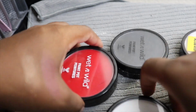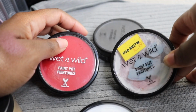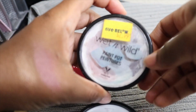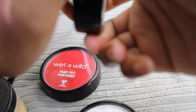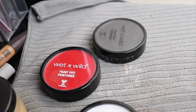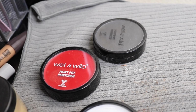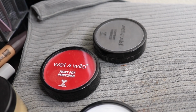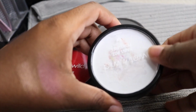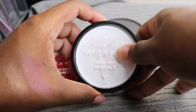And next I have my Wet n Wild Pink Pots. I got these to use as an eyeshadow primer. As you can see, I've gotten so much use out of this. I mentioned this product in plenty of my videos. You see there's the pan right there, and they only sell this around Halloween time. I got all of these from Five Below, and I've only gotten them around Halloween time. So this could be like a face paint or anything. They're very multi-use, and I would highly recommend this, especially if you're into FX makeup.